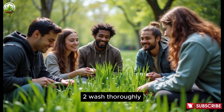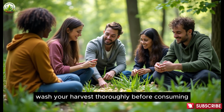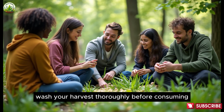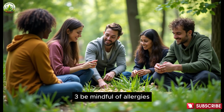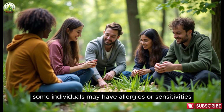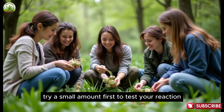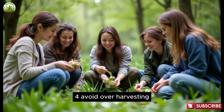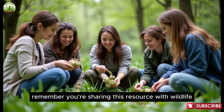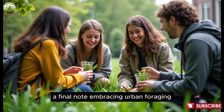2. Wash thoroughly. Urban plants may be exposed to pollution or animal waste. Wash your harvest thoroughly before consuming. 3. Be mindful of allergies. While wild garlic is generally safe, some individuals may have allergies or sensitivities. Try a small amount first to test your reaction. 4. Avoid overharvesting. Remember, you're sharing this resource with wildlife and other foragers. Harvest sparingly.